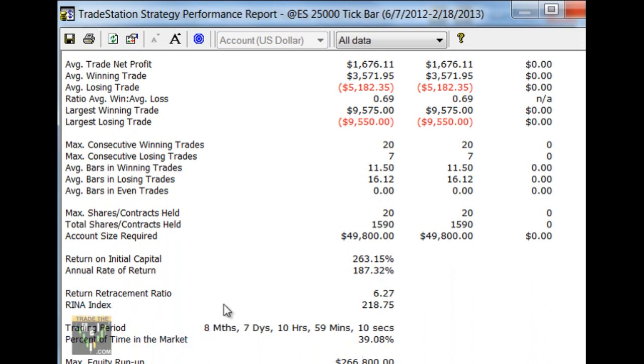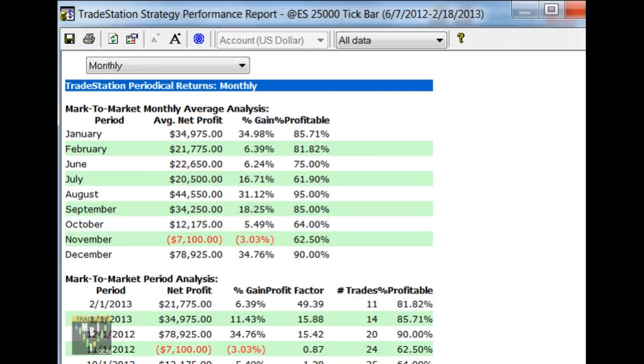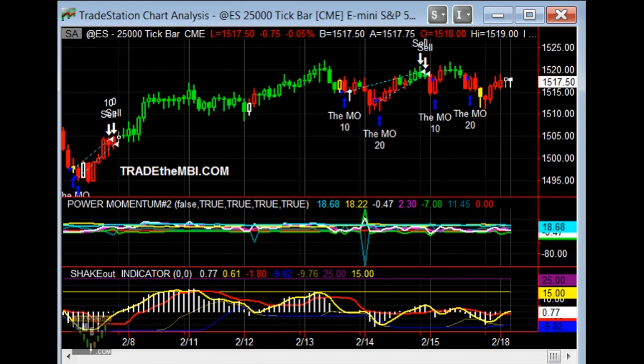RINA index is used to compare strategies amongst each other. Your return on capital, rate of return, all those things are nice. Performance graph. Now this only trades on green trend per our trend model at TradeTheMBI, so it's going to be a little bit different than what some people would consider overbought, oversold. Monthly statistics, November red on that one, and this oversold basically coming from red trend.